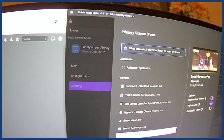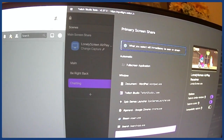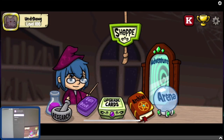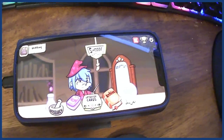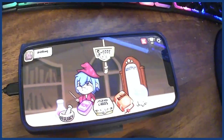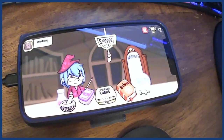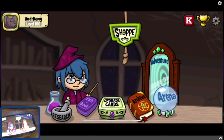I'm using the Lonely Screen program to cast my phone onto the screen. So when I'm on my main channel here, you can see my phone, which is actually down here. It does not need to be connected. I'm just using that to charge it, but I am using AirPlay in essence to screen this onto the screen.